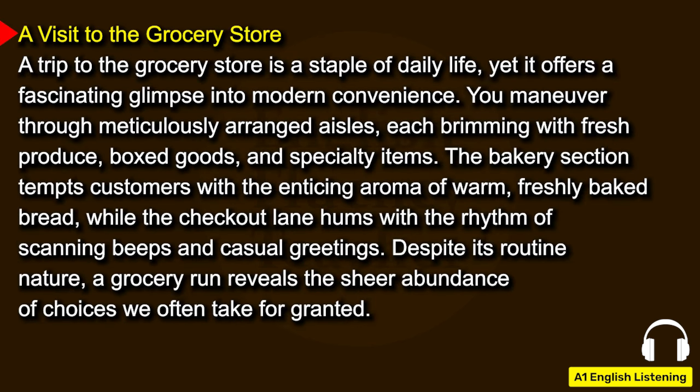A visit to the grocery store. A trip to the grocery store is a staple of daily life, yet it offers a fascinating glimpse into modern convenience. You maneuver through meticulously arranged aisles, each brimming with fresh produce, boxed goods, and specialty items. The bakery section tempts customers with the enticing aroma of warm, freshly baked bread, while the checkout lane hums with the rhythm of scanning beeps and casual greetings. Despite its routine nature, a grocery run reveals the sheer abundance of choices we often take for granted.